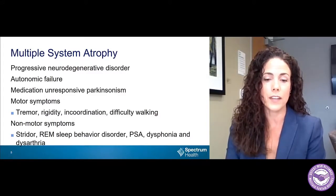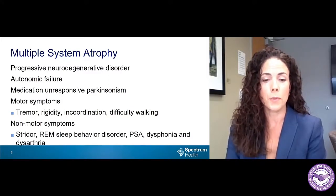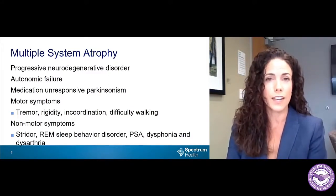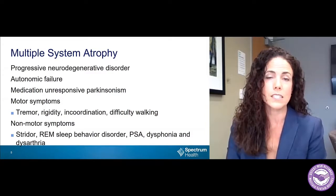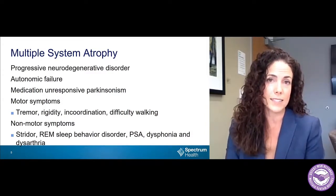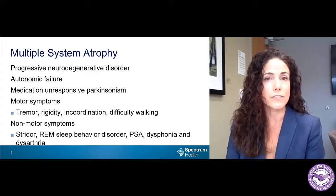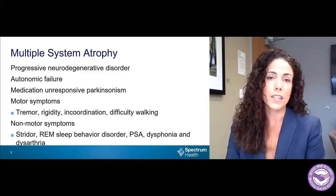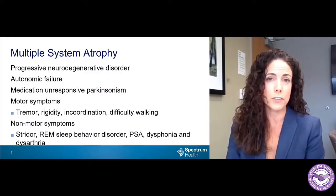Other than autonomic failure and motor symptoms, non-motor symptoms, including stridor, rapid eye movement sleep behavior disorder, pseudobulbar affect, which is difficulty controlling emotions, laughing or crying at inappropriate times, and severe dysphonia and dysarthria are often seen in MSA. Some of these features are similar to those seen in Parkinson's disease, and early in the disease course, it may be difficult to distinguish between the two.